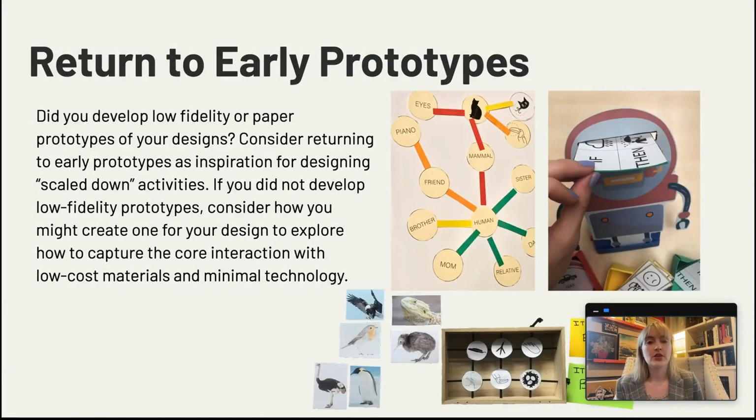I also returned to early prototypes. So I suggest that designers consider whether they developed low fidelity or paper prototypes of their design and return to those prototypes as inspiration for a version of the activity that encapsulates the main elements of that activity, but uses low cost material and is easy to transport.